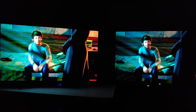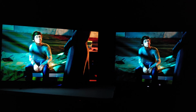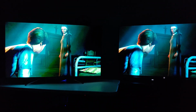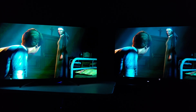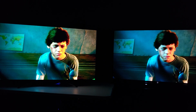Like serious differences. Now I'm going to try to turn down the ISO a little bit. Obviously that'll favor the OLED a little better, but I mean, guys, this is all very impressive stuff. Now let's see if we can't just get our exposure correct here for a change. In this scene, the Hisense is incredibly dark.